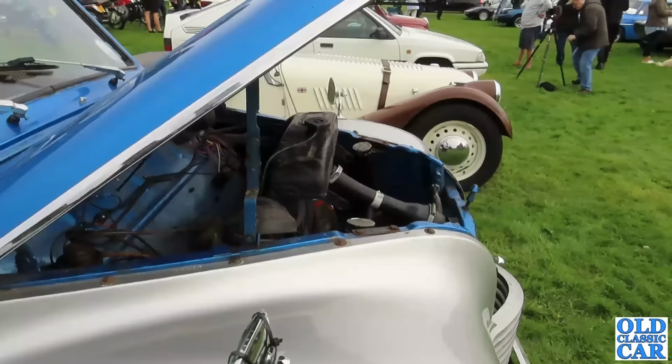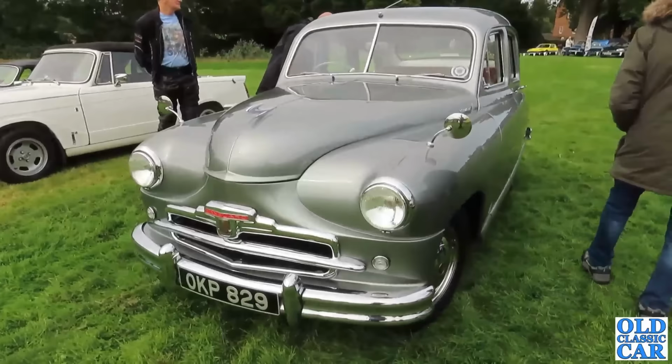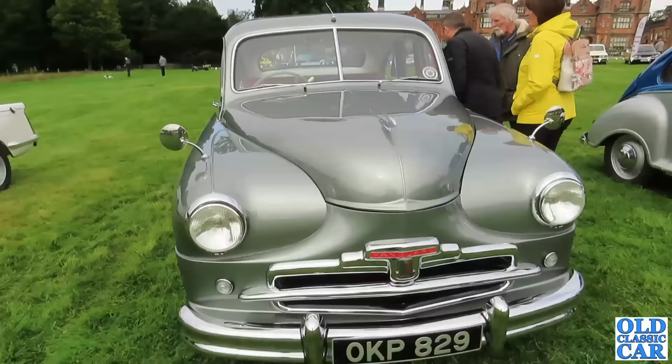Of course, these shared their basic running gear with the sporty Jowett Jupiter as well. Over here, we have a standard Vanguard, a Phase 1A standard Vanguard. The Phase 1s have lots of narrow slats on the grille. The Phase 1A had the slightly chunkier grille, a bit like that on the E-Series Vauxhalls. If you saw the Morton Hampstead video recently, you'll see what I mean.